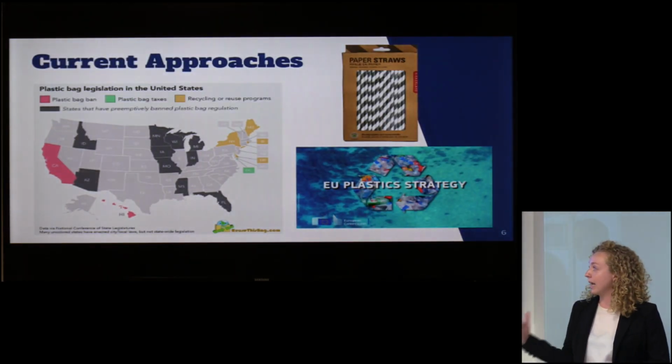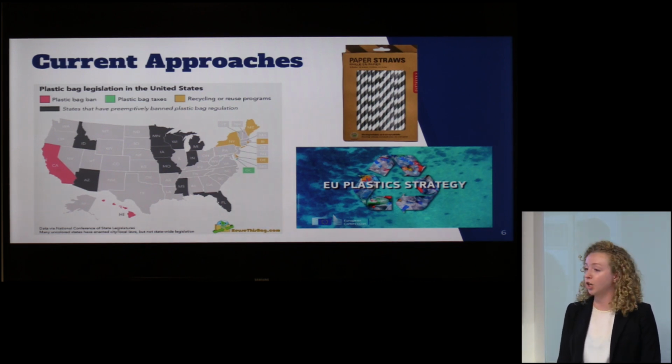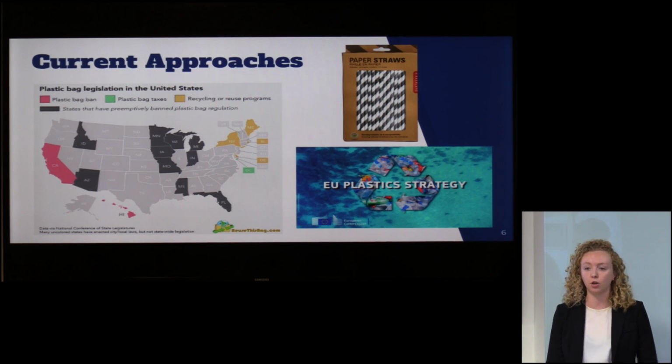So across the world and the US, some of these approaches are already in place. As we've seen in Boston and other places in the US, there's legislation to reduce the use of plastic bags. Consumers are also turning towards alternatives to plastic disposables such as paper straws. And in places around the world such as India and especially Europe, there is new legislation to completely ban the use of traditional plastic for single-use disposables.